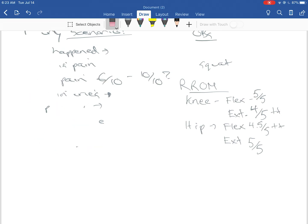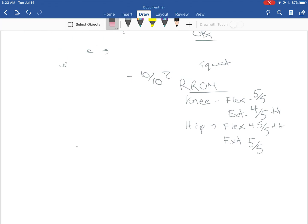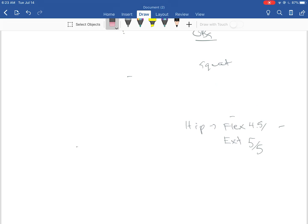we're going to do a few different special tests. We can do our quadriceps length test and then the rectus femoris specific length test.